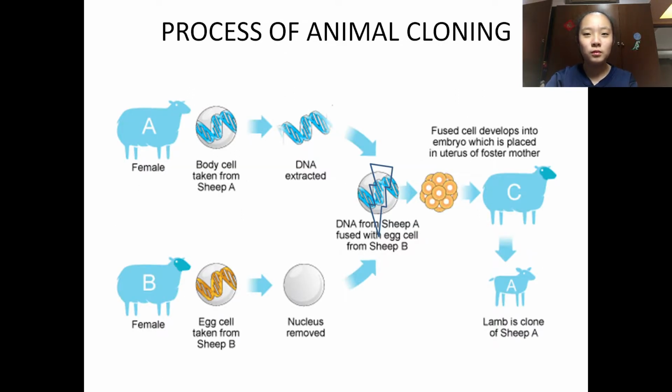So, the process of cloning. Let's suppose scientists want to clone a successful sheep A. Scientists take a body cell from sheep A, and then extract its DNA. Then scientists find a random female sheep B, and they take an egg cell from it and then remove its nucleus. Then they combine the extracted DNA from sheep A with the empty egg cell of sheep B and use electric current to fuse these things together. And then the zygote develops into an embryo, and this embryo is inserted into a foster mother, sheep C. And this foster mother then gives birth to an identical copy of sheep A.